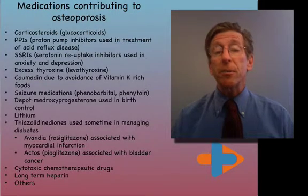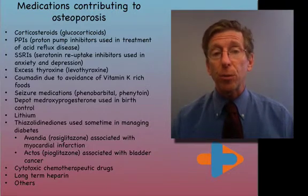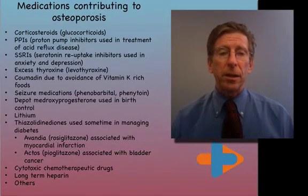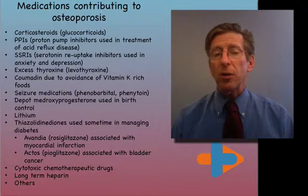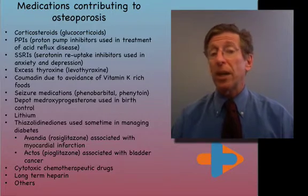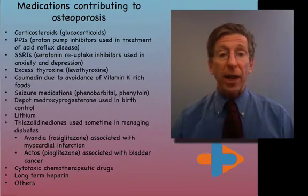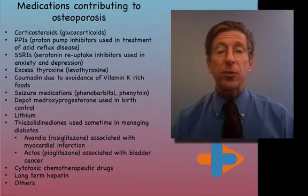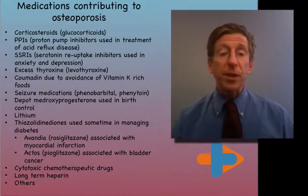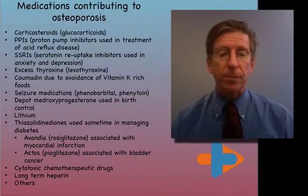There are numerous medications contributing to osteoporosis. Of course, medications should only be taken when needed. Medications contributing to osteoporosis include corticosteroids, steroids that are used for skin rashes, for instance, for asthma, for steroid nasal sprays and such. Also, steroids are given for autoimmune disease, and sometimes they're essential for that.